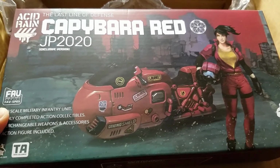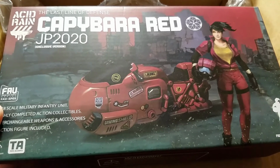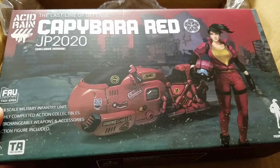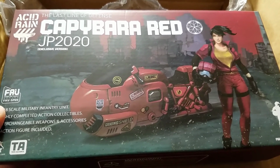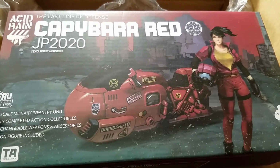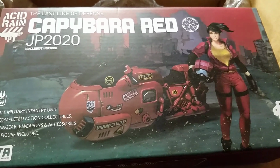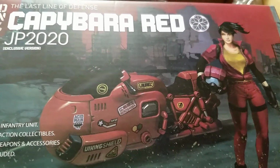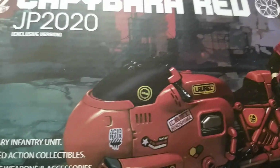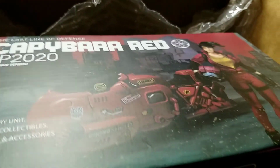Now, Acid Rain is a line that has been out for a while, even before this somewhat new renaissance, or like a second renaissance, that the scale seemed to be going through. But Acid Rain is well established, and I just never tried them out. But this, so the Capybara Red motorcycle, along with, what's her name, Mariah, I believe. Where is her name? Her name is nowhere on. That's weird. Oh, there. Mariah.